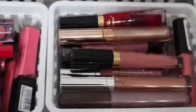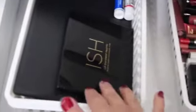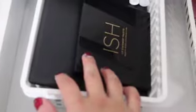Ones that I just honestly don't use as often, since in the back it's harder to get. And then in this last drawer, I have some chapsticks. And then I have my lip sets, the palettes for lipstick styles. So again, just kind of the palettes for lip products.